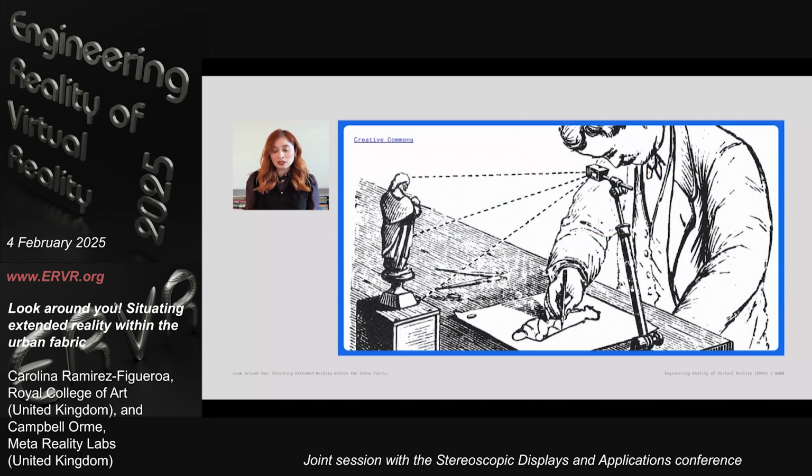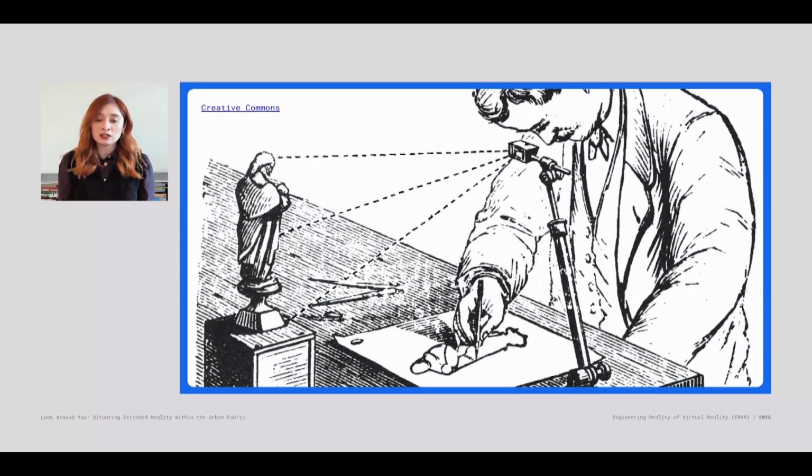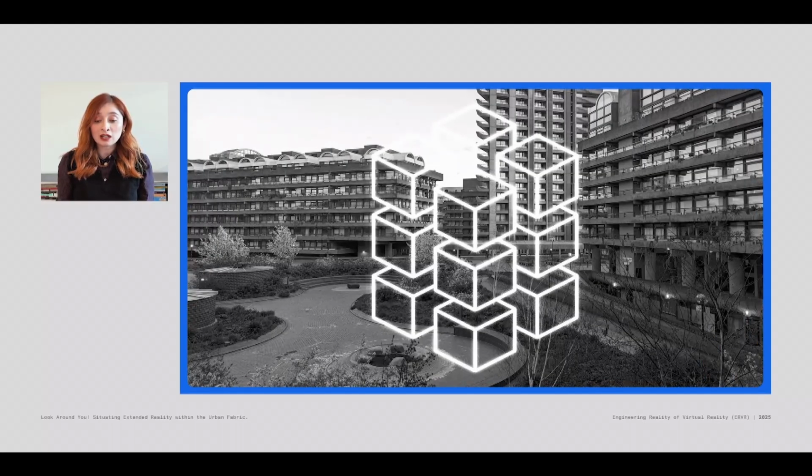So to begin with, when we think of XR, we often picture high-tech interfaces like headsets, holograms, digital overlays. And this current framing of XR usually prioritizes technical advancements. For instance, reducing friction in accessing content, enhancing convenience, streamlining interactions. Also in media, XR is frequently portrayed as glowing digital boxes anchored to the physical world, which are often viewed from a detached third-person perspective.